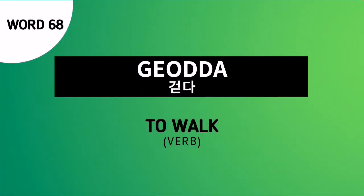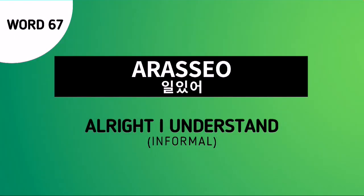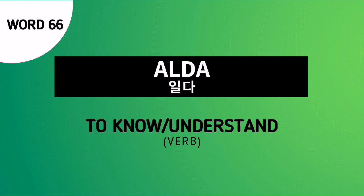Word number 68 is goda. This is a root verb, which means to walk. Word number 67 is araso, and this is an informal way of saying, alright, I understand. Word number 66 is alda. This is a root verb, which means to know or understand.